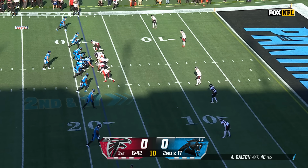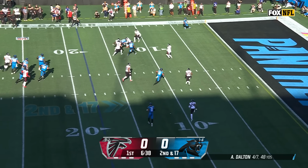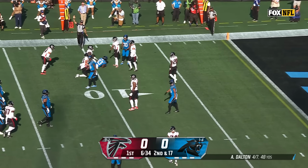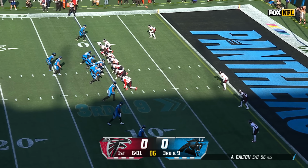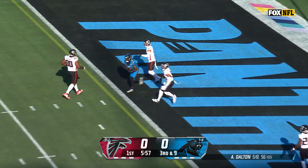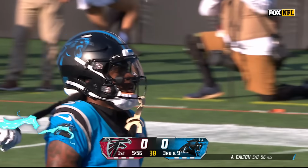Hubbard goes to top of your screen as a receiver on 2nd and 17. Dalton goes underneath, and back around the 10 is David Moore, who made that catch. Looking like man-to-man across the board. Dalton trying to throw quick. He does, and what a catch! Deontay Johnson, he went back and snared that thing for 6.